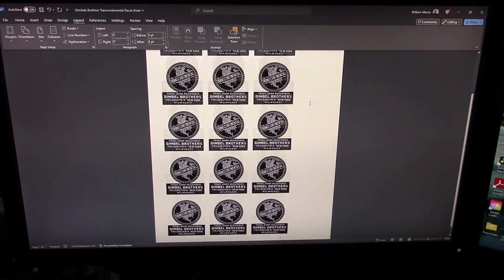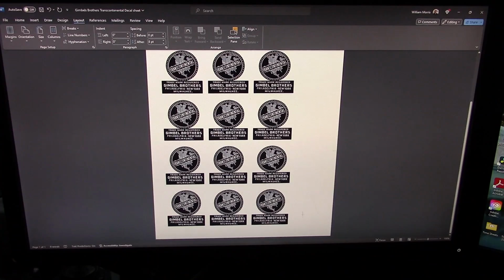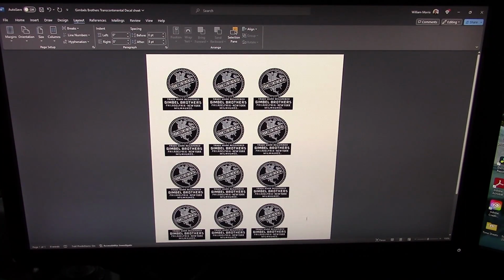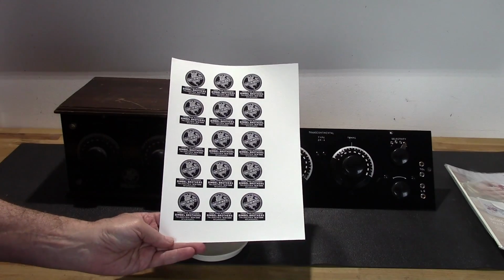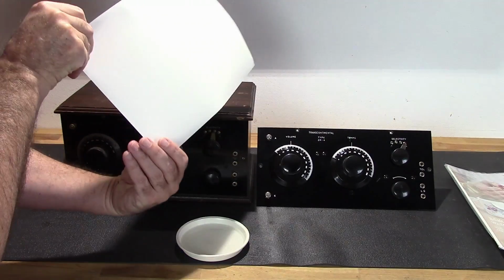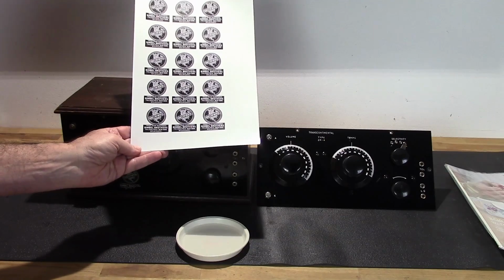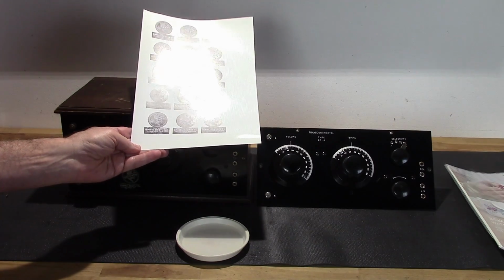Now, I make sure this is A4. A4 is the correct paper size for the decal paper. So it's set up for A4. I've got as many of those as I possibly can, so I'm going to go ahead and print that. And here's my decals. Now if you notice, it's on the shiny side of the paper, not the dull side. And I was able to get 15 of them on there. So that gives me plenty to make mistakes with.